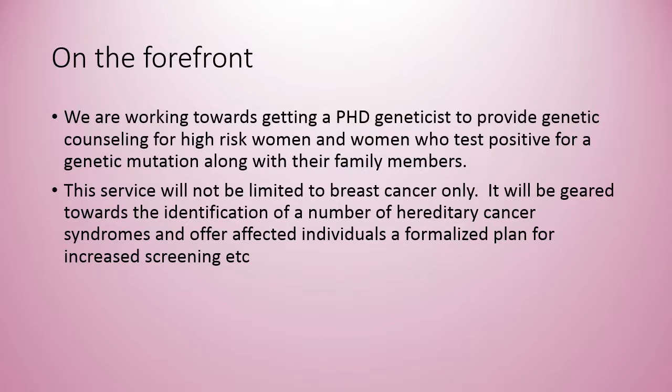And then all the women that meet criteria now, we're testing all these women, but we really need to have a geneticist to counsel them and then question them about other cancers in their family. So we're working towards getting a PhD geneticist to come in and do a clinic and counsel women or see women who think they're at increased risk, and they may not be, but she can do a pedigree and reassure them or guide them towards more specific testing.